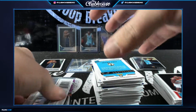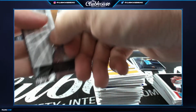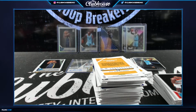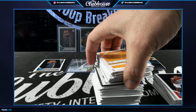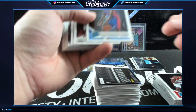This one has a blue backwards. Almost all the autos are facing the right way. The only one, I think, in the last case that was facing backwards was the Zion 101 auto. All the rest were facing the right way. This, there's the auto for last. I have no idea what it is, who it is. I just know it's blue and backwards. Dumbaya?